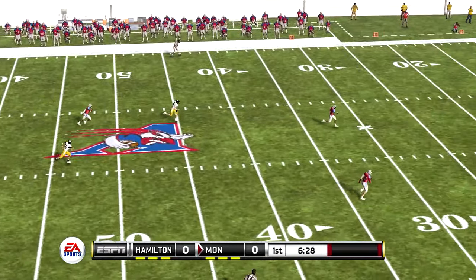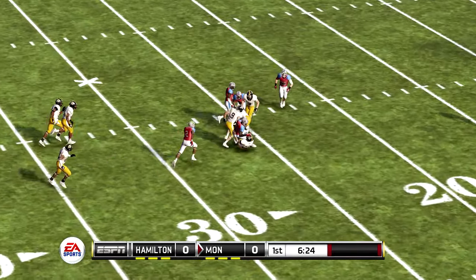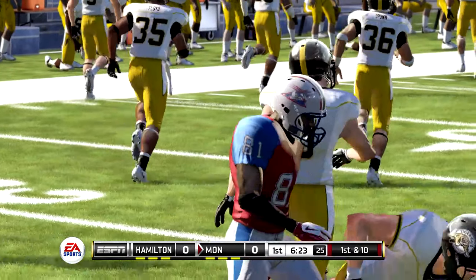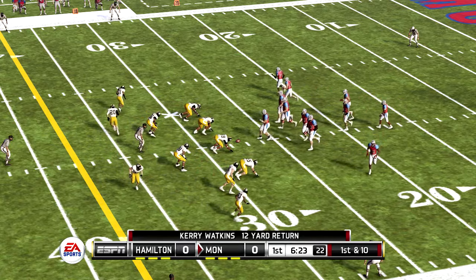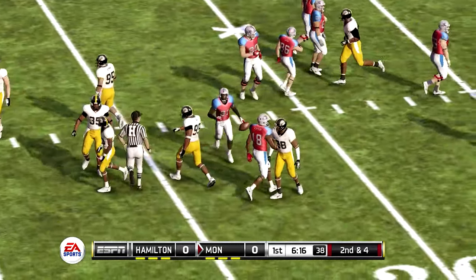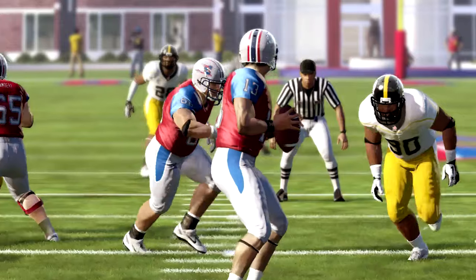Booming kick. He's to the 20, gets to about the 27-yard line. He showed a good burst there. They'll set up shop at the 27-yard line. Throws complete, and he stopped immediately. 6 yards that time on the pass play. It's a decent pickup that time on a well-designed play.